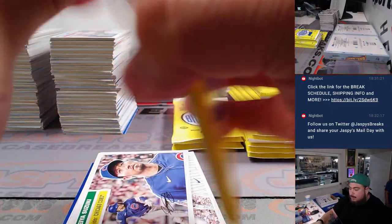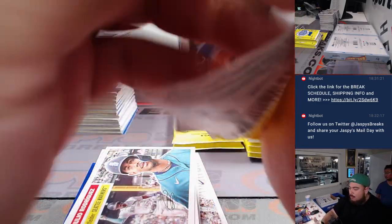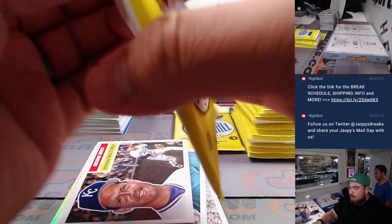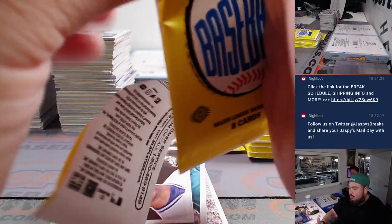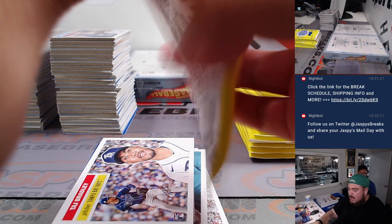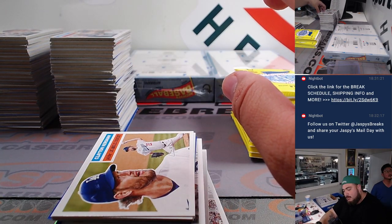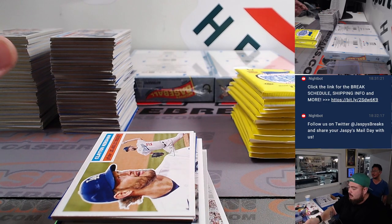Shopping earlier than the time. Gonna be fun out of here? Yeah, some low numbered stuff. Okay, okay. Autographs have been okay, but it's got some boxes to go.